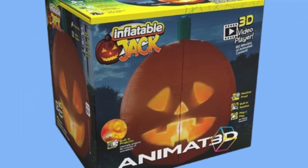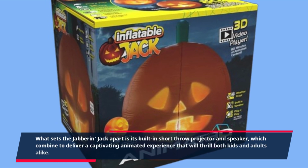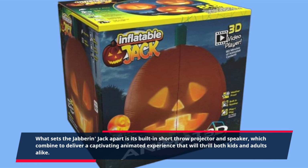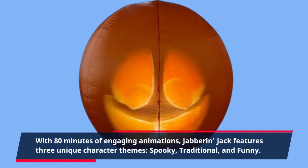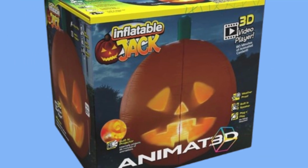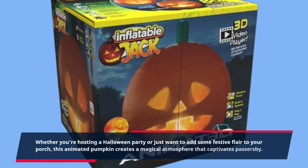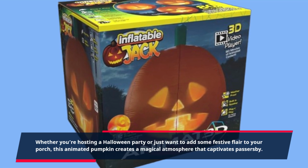What sets the Jabber & Jack apart is its built-in short-throw projector and speaker, which combine to deliver a captivating animated experience that will thrill both kids and adults alike. With 80 minutes of engaging animations, Jabber & Jack features 3 unique character themes: spooky, traditional, and funny. Whether you're hosting a Halloween party or just want to add some festive flair to your porch, this animated pumpkin creates a magical atmosphere that captivates passers-by.